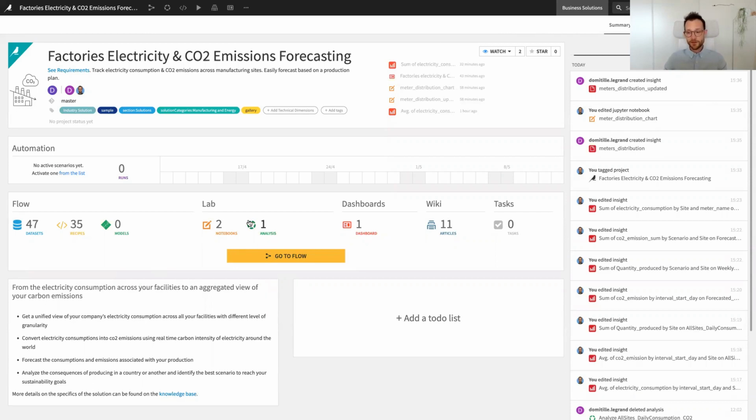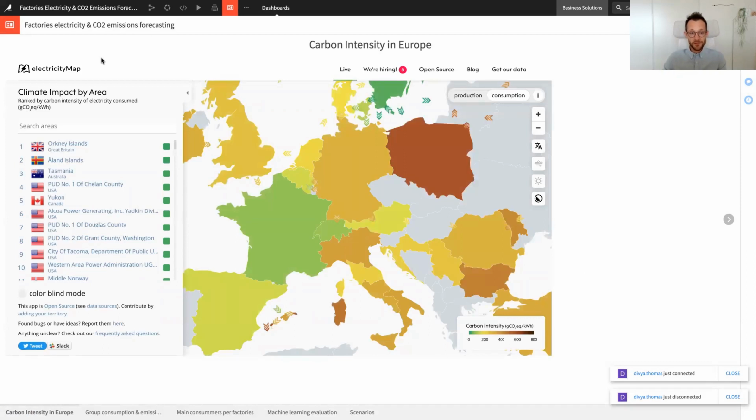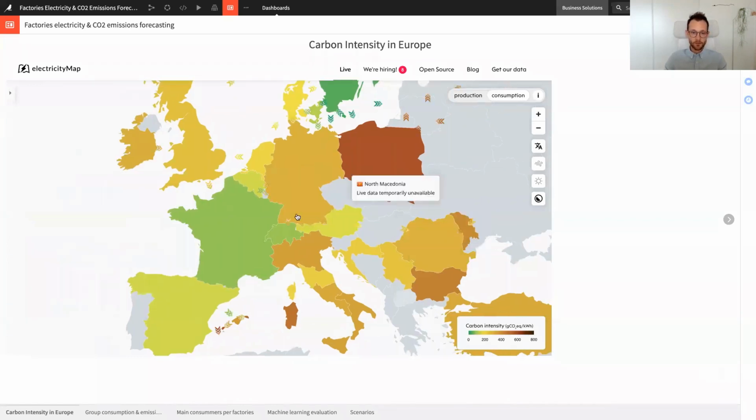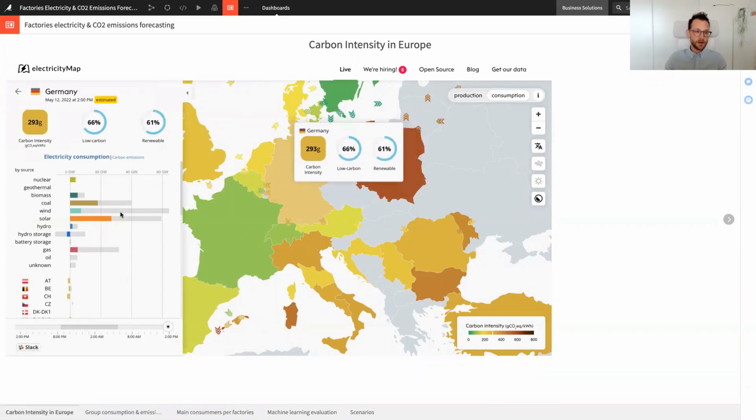As I told you, the main output of this project is the dashboard. So I will go into it right now. In this dashboard, the first tab is about electricityMap, of course, because this is from where we got the data. So this is just the app from electricityMap. It's interactive. You can click on it, move on it, as Liv just said before. And if you want to deep dive into a country, you have some more information about electricity and also, of course, the carbon intensity, which is the most used feature here in this project.